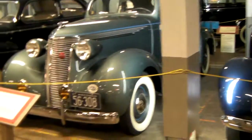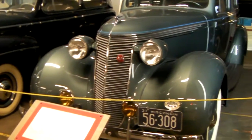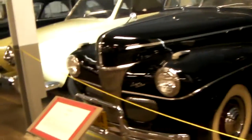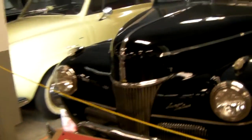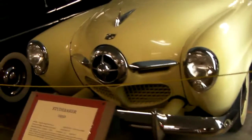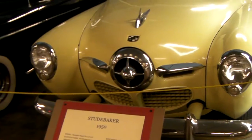Grandpa had a 30s Oldsmobile. And used to have one exactly like that in here, but I don't see it anymore. Now there's Studebakers. The Studebakers are always cool. It always looked like it had a jet engine on the front of it.